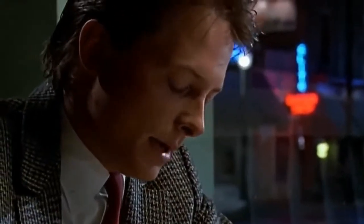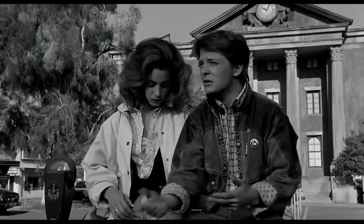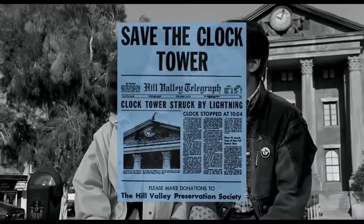shot by terrorists. But Marty is carrying more essential information about the future. He knows the exact time and date that a tower will be struck.